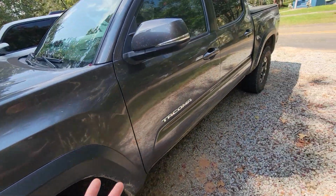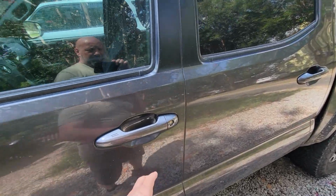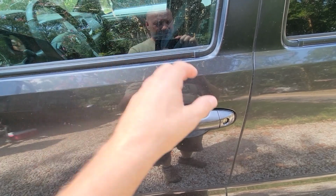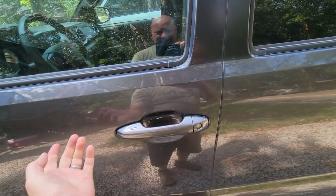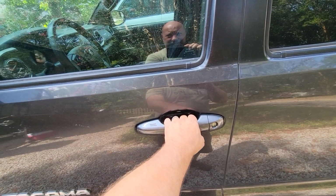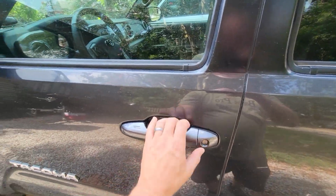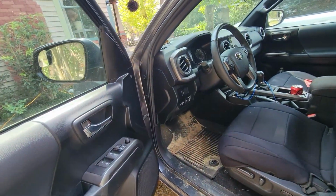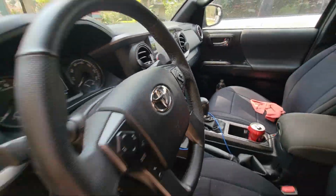Another pro is a feature I love, and I hope my Colorado has something similar. Lock and unlock, that's it. Put a finger on there, it locks. Grab the handle and it unlocks, just that easy. I don't have to have my key fob. I don't have to pull it out for anything. I have push button start right there. I don't have to do anything.